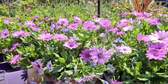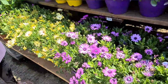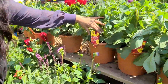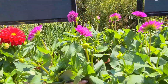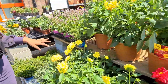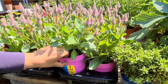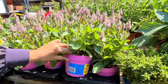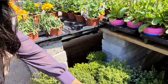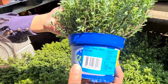£8. These are so pretty. Show the whole landscape. We've got yellow ones here. They're all £8 each, guys. Beautiful. Dahlia, 2 for £14, £8.50 each. Careful of the bees. 4 for 11, 3.25. It's nice. What is it called? Pink mula. Shrubs. Green boys. These are the bad boys.